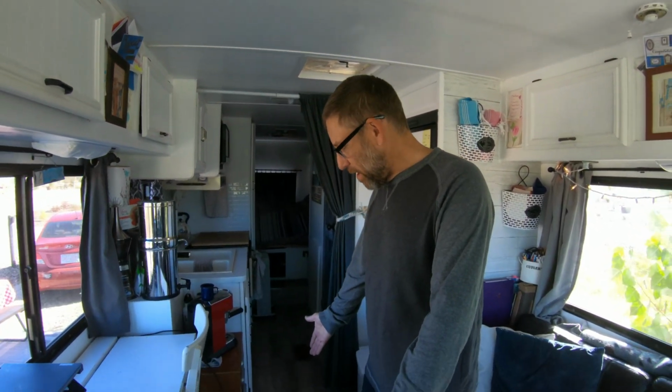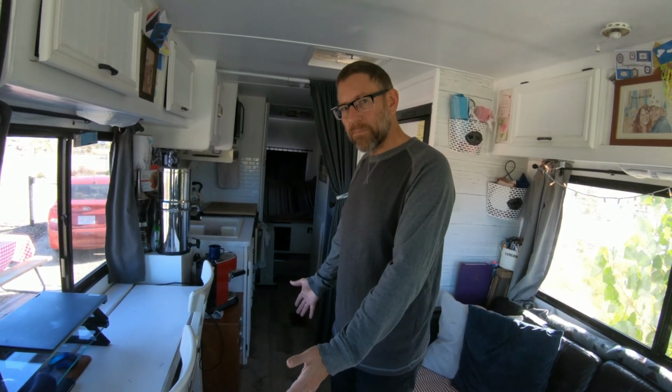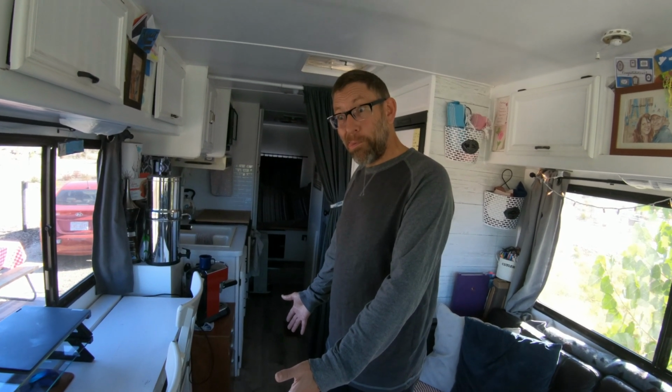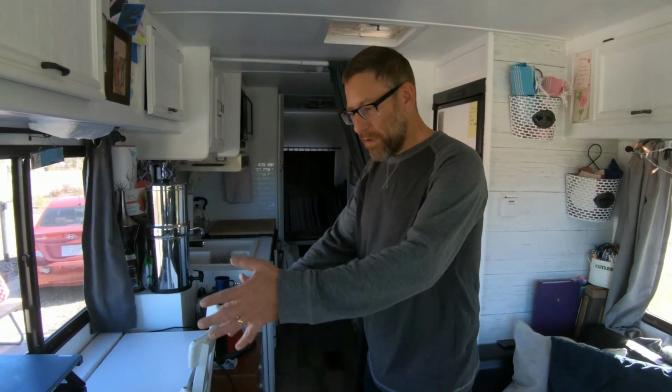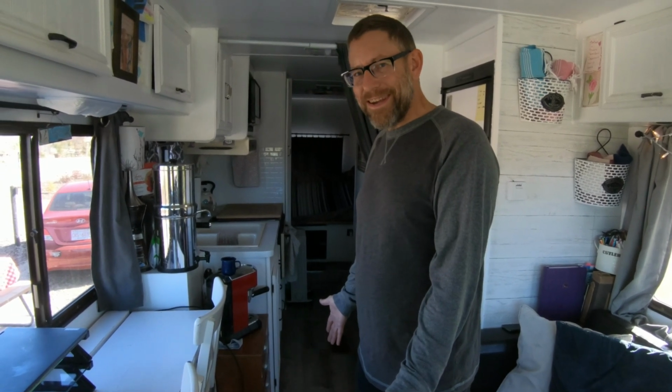All right, so the very first thing when we walked into Bessie, we said, ooh, this is tight in here. See, this island, no, it was called a... what's it called? A buffet, no. What's it called? So you know how in an RV usually there's a bench and a table and a bench, and it comes out to about here, which takes up all your space. And we said, nah, not gonna happen.